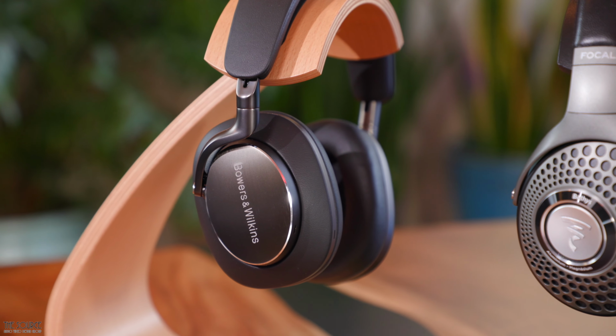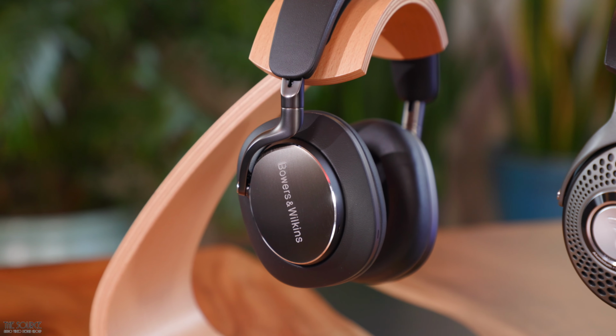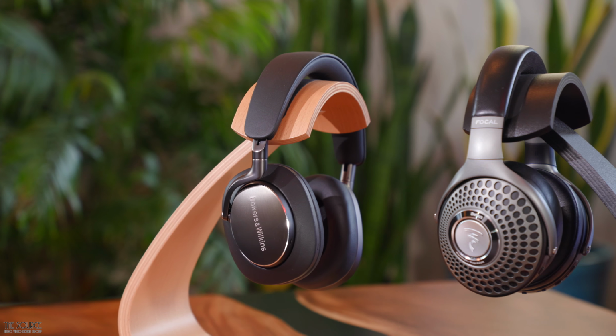In that video, I will compare the Px8 to the Px7S2 from a build and sound quality perspective and discuss the different versions of the Px8, going into more detail on the B&W smartphone app. So let's kick off the video with how these wireless headphones compare on paper.